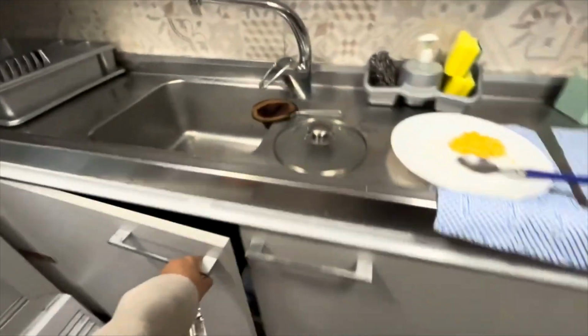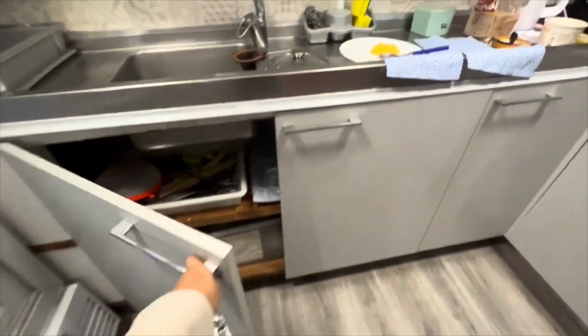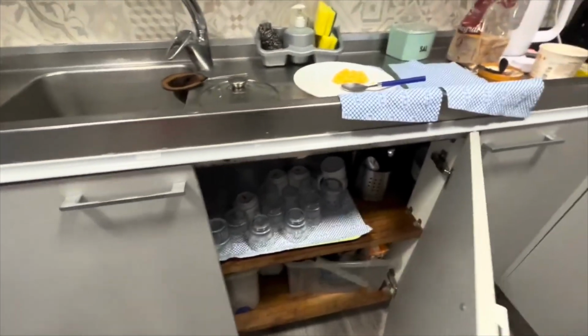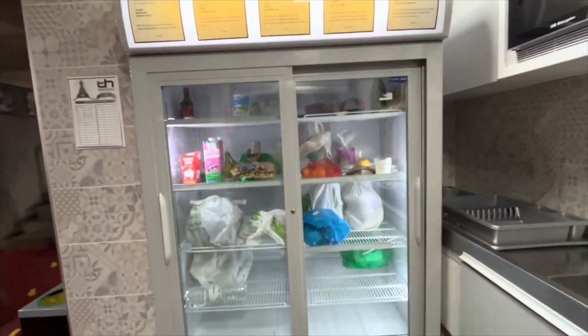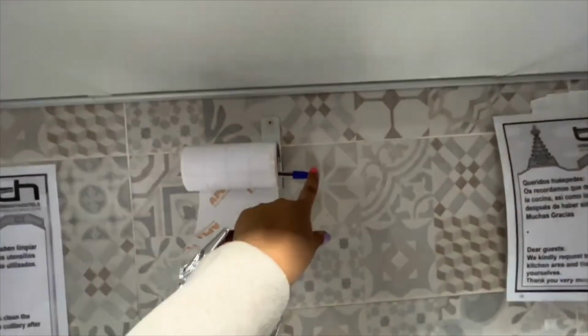There are a lot of utensils and plates and bowls and everything here. There's a fridge as well. If you have to store anything, you can do that as well with the labels and the pen here. So you write your name and your room number and keep it in the fridge.